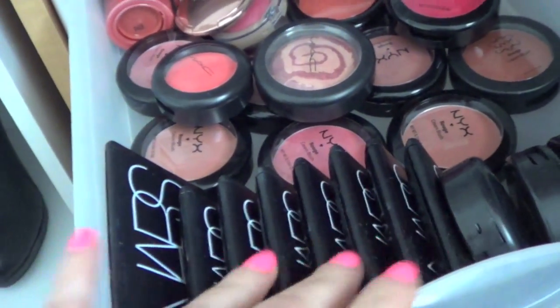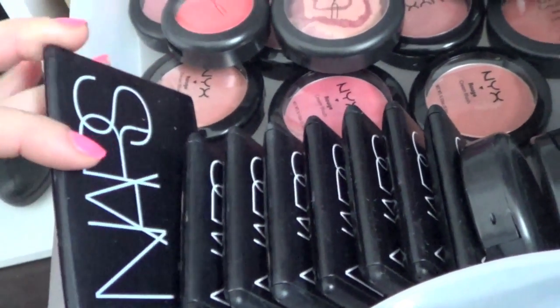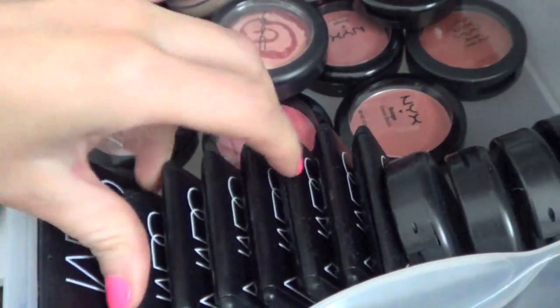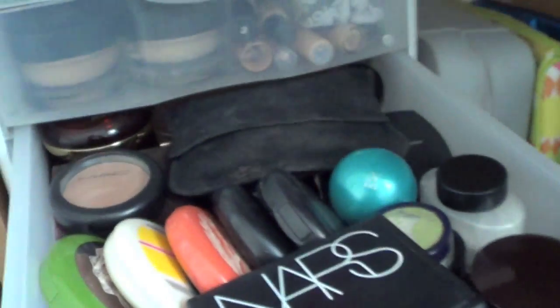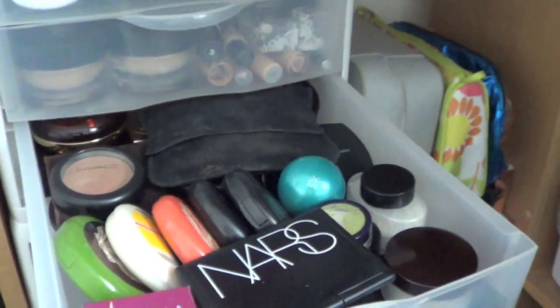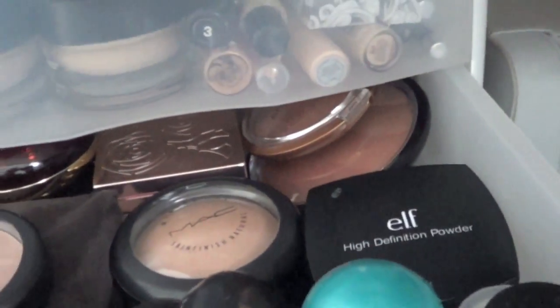And then I have all my NARS blushes and like a bigger, this is the Foreplay palette, NARS blush, but I'm not going to name them all. I love NARS blush, I love NYX, I love MAC. And this drawer is just jam-packed. It's my bronzers and powders, so just gonna try and show you briefly this.